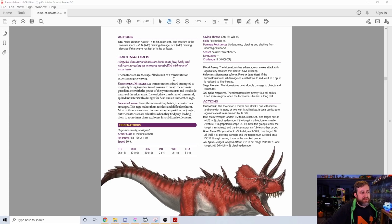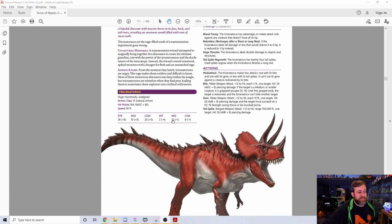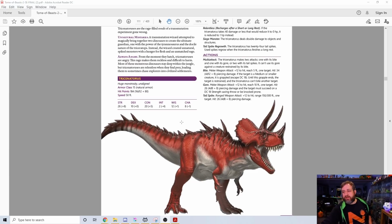So it makes 2 attacks, 1 with its bite and 1 with its gore, or 2 with its tail spikes. It can't use its gore against a creature it's restrained with its bite. Its bite attack does 4d12 plus 8, and a medium or smaller creature is grappled and restrained with a DC 18 escape. The gore has 10-foot reach, 48 plus 8 piercing damage, and must make a DC 18 strength saving throw or be knocked prone. And the tail spikes are plus 12 to hit with a range of 150, 300, and each one does 48 plus 8 piercing damage.